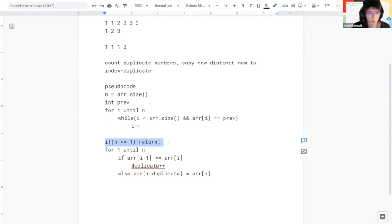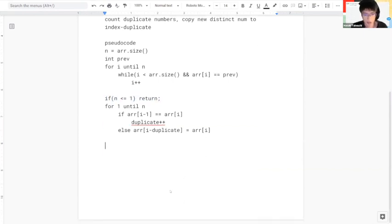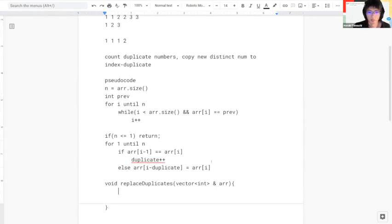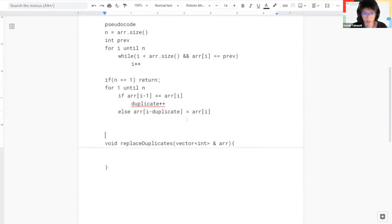If I have a void function, remove, replace duplicates, maybe that's a better function name. Replace duplicates, and then I have a vector event pass by reference. I'm going to call it array. So just to make it easier to write, I'm going to put n equals array.size.